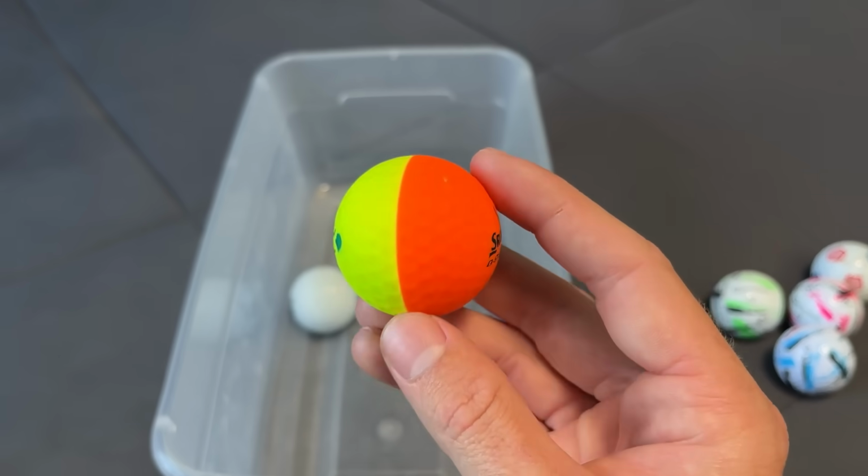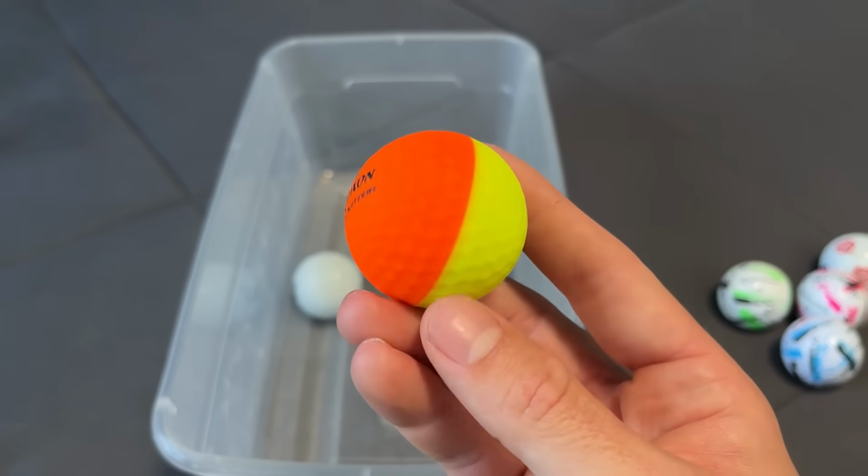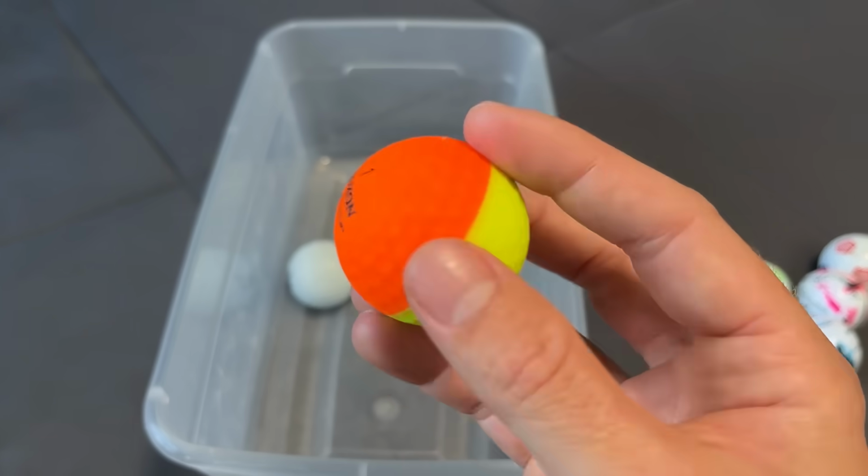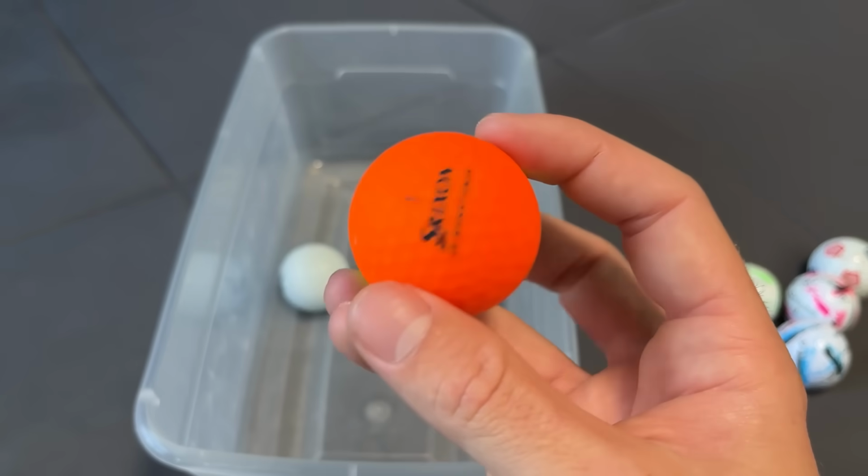This ball right here isn't anything too crazy. They're always fun to find because of how they look. I would never personally play this ball, but maybe we should cut it open and see what the inside looks like, because the outside of this ball is pretty crazy looking.